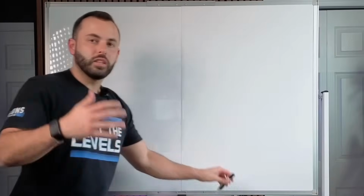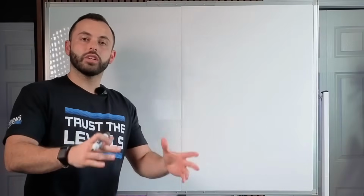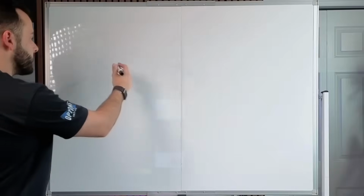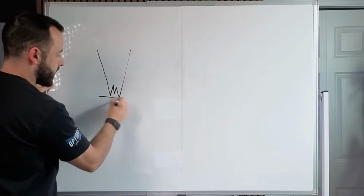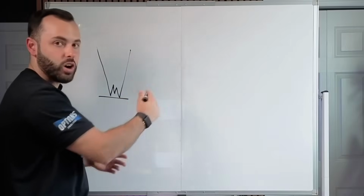So the break and retest. What are we looking for on the break and retest? What is the exact thing that we're looking for the charts to do, right? So in our example we just talked about, we had that overnight low that held pre-market, right? We saw it hold. We saw the market bounce off that level.